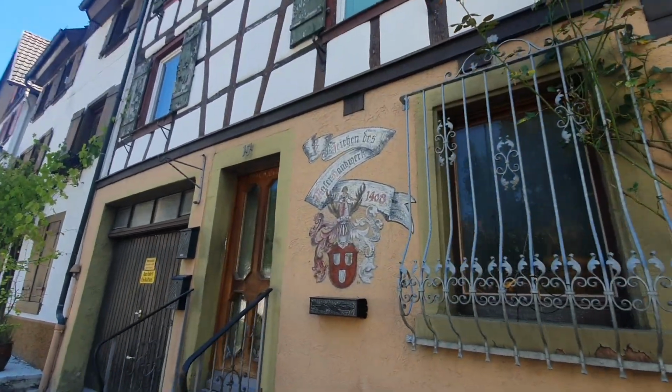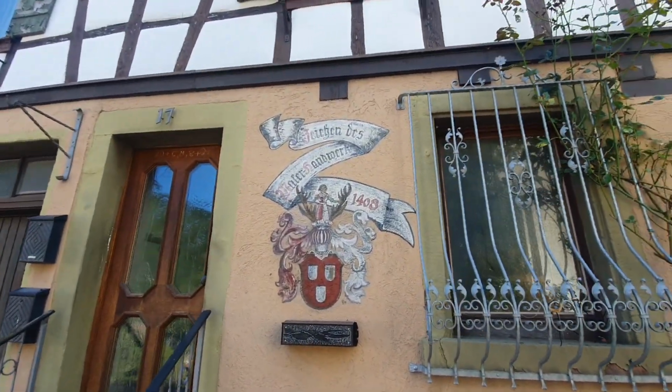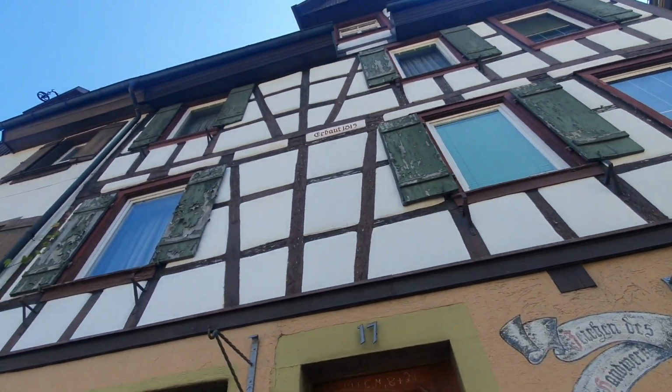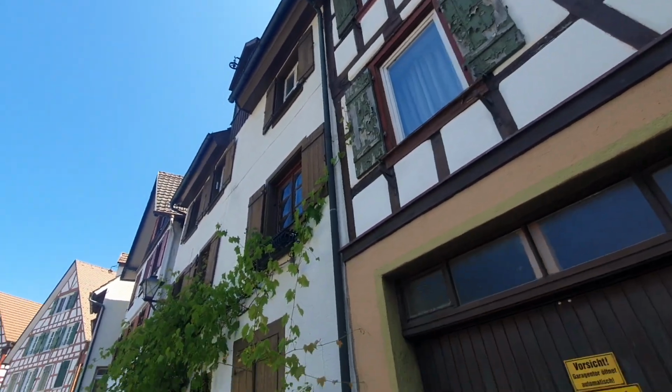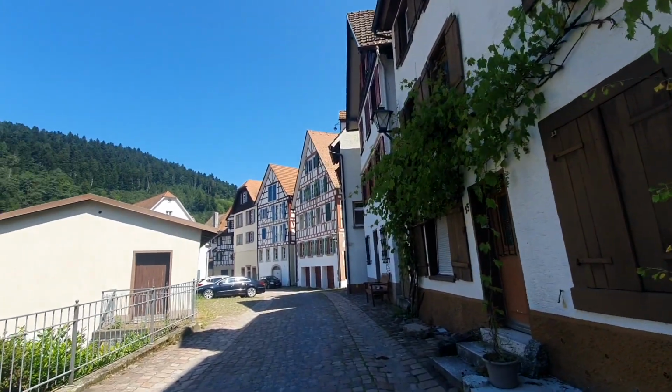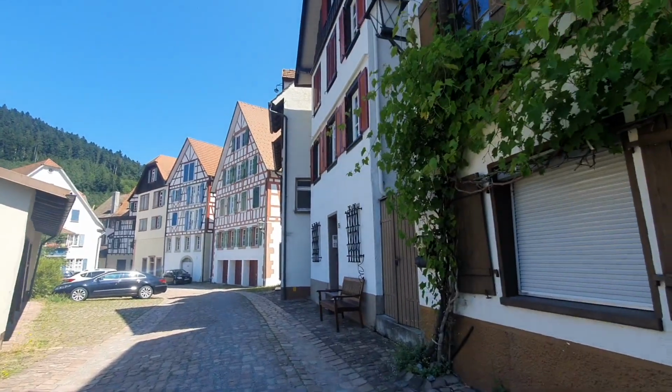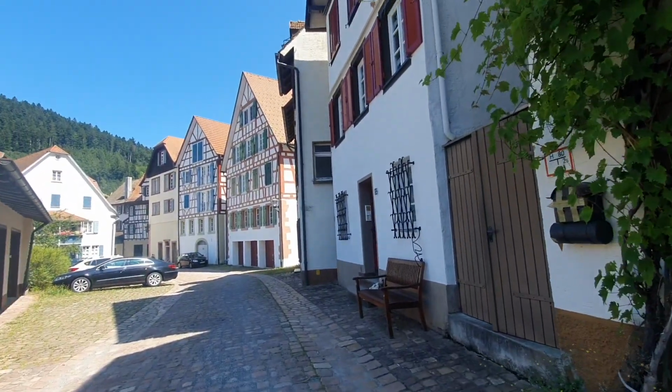This one's got some artwork. It says 1408, but at the top this is 1815. Not quite sure. Well, we'll go further into town and see what it has to offer.